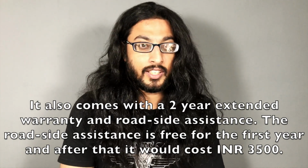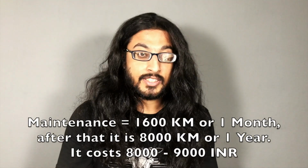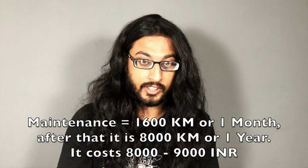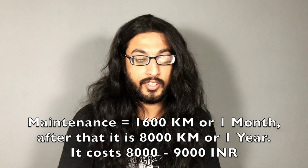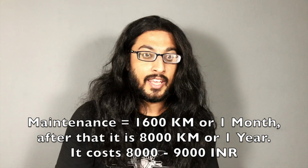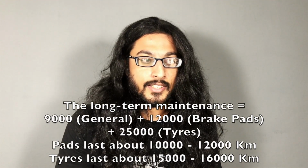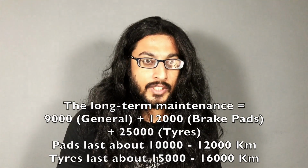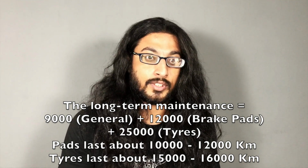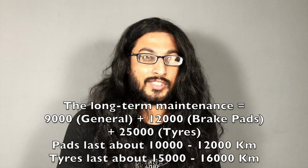First year it will be free, and then next year onwards it will cost 3,500 rupees. The maintenance is 1,600 kilometers or first month, whichever is earlier, for a brand new bike, and then after that it would be 8,000 kilometers or 1 year, whichever one comes first, and it would cost around 8,000 to 9,000 rupees. The long-term maintenance is about 12,000 rupees for the brake pads and 25,000 rupees for the set of tires. The brake pads last about 10 to 12,000 kilometers, and also the tires would last you about 15 to 16,000 kilometers.